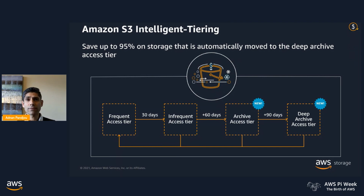So because that monitoring fee is at an object level, what you want to think about is your object size and how long that data is going to stay around. So if you're only going to store the data for 30 or 35 days, you're not really going to take advantage of having that tiering. So you want to think about objects that you're going to store for longer periods of time, like 3 months, 6 months, a year, or even more.